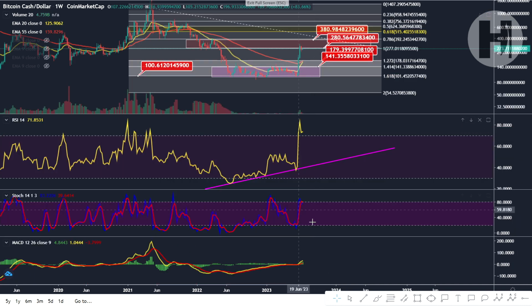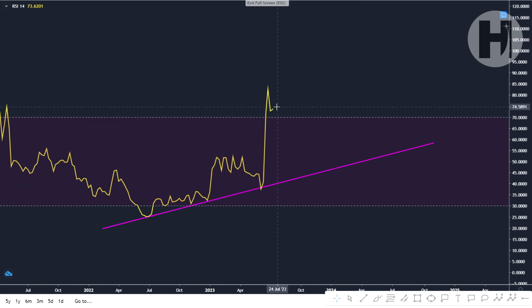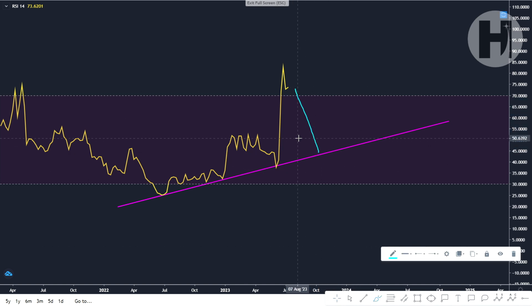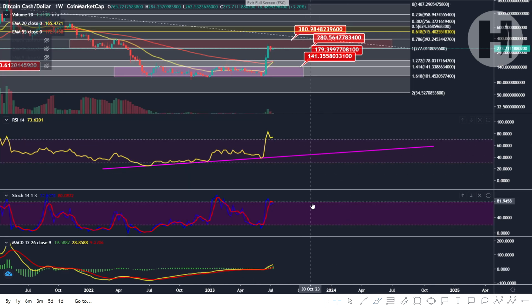Taking a look at the weekly RSI, this is just crazy. The RSI is sitting at 73 on the index, and I would be expecting a move all the way back down to this purple trend line. This is what has been holding us since July or even June 2022, and we've seen 3 bounces off of that area, and I would be expecting another one sometime in the next month or so, or maybe 2 months, once we have the pullback.